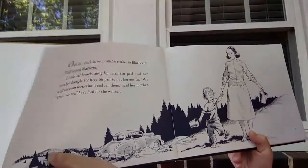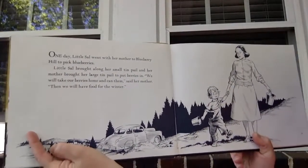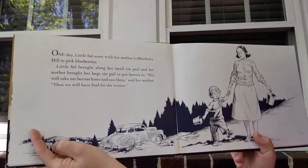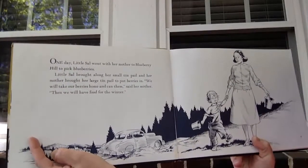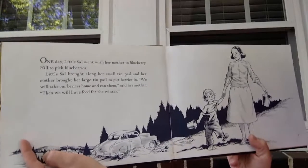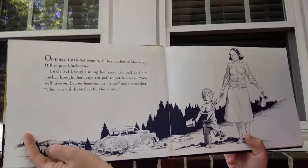One day, Little Sal went with her mother to Blueberry Hill to pick blueberries. Little Sal brought along her small tin pail, and her mother brought her large tin pail to put blueberries in. "We will take our blueberries home and can them," said her mother. "Then we will have food for the winter."